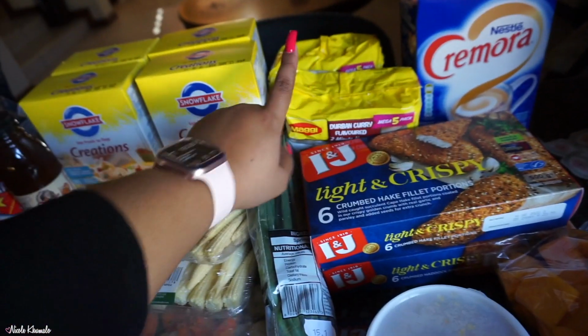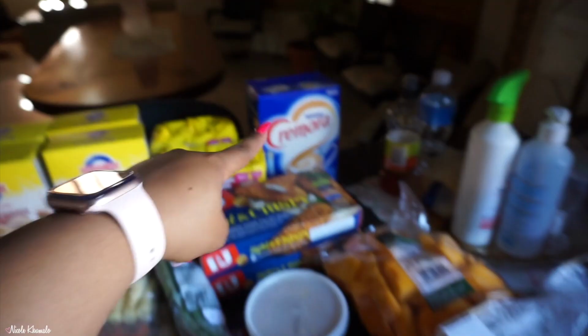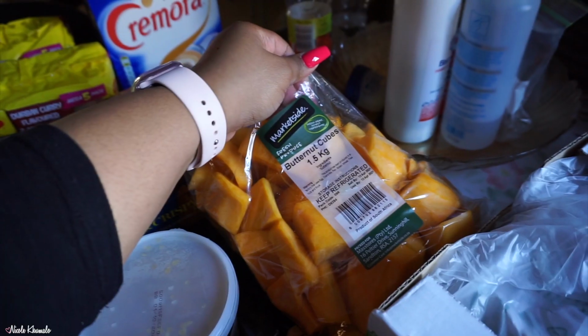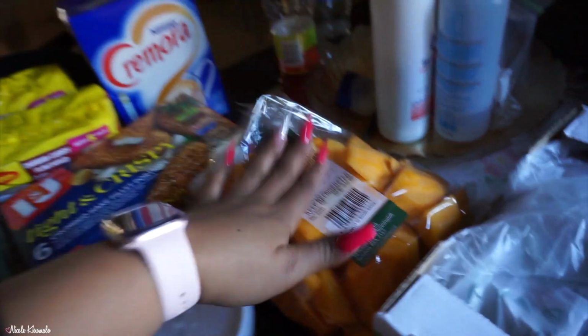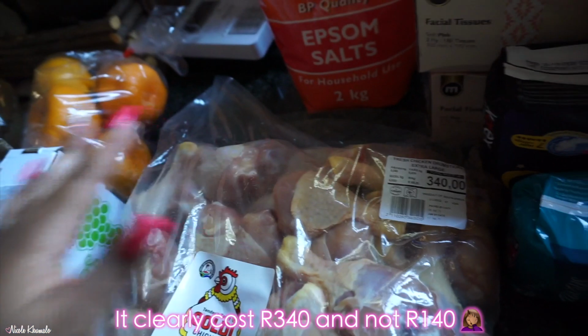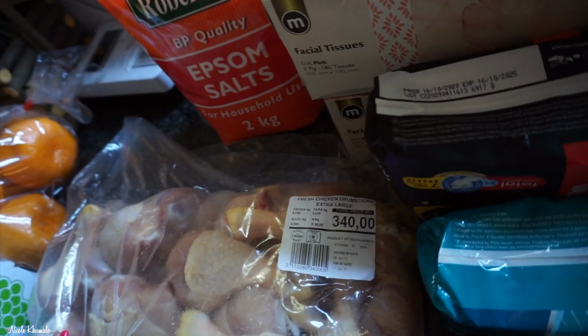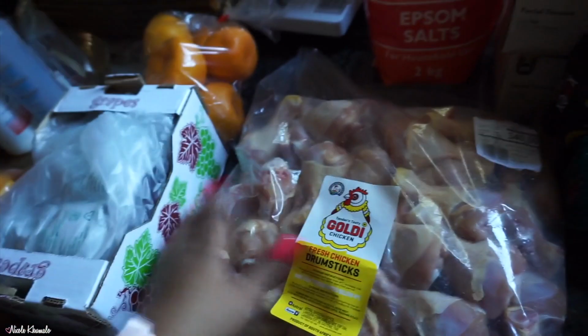Then we got 2 packets of these noodles, Durban curry, 1 box of cremora back there. Then we have some butternut cubes here in the front. And then at Impala, my mom picked up some grapes and some gnocchis. And then back to Makro, we got some drumsticks. This cost 140 bucks. And I don't know how many are in here. But yeah, that's how it looks.